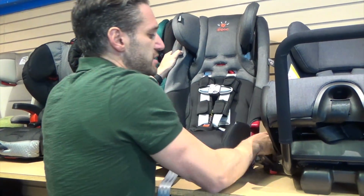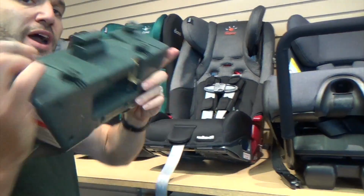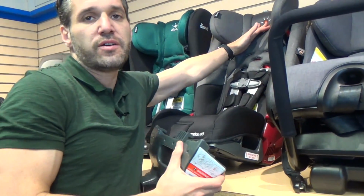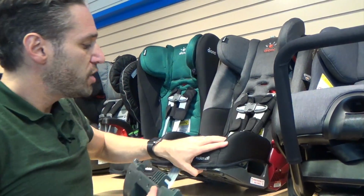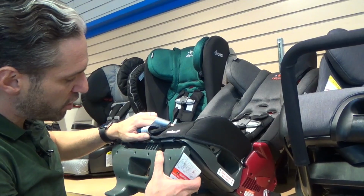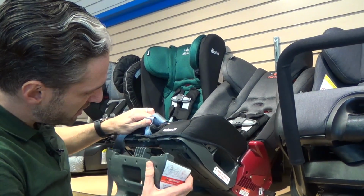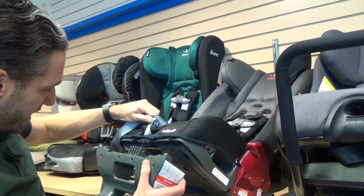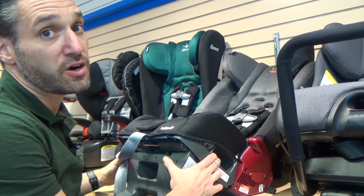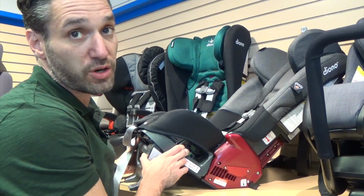The only thing about this is to recline it, you have to add this base to it, and the back of the seat is quite long. So something to think about is, like I said before, you should try it in your car, because this car seat, though we love it and it is extremely safe, it doesn't always fit so well in everybody's car, especially if you have a smaller car.